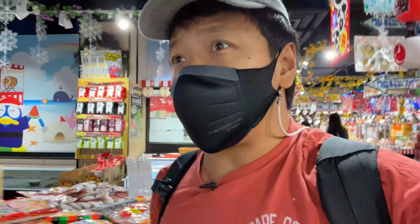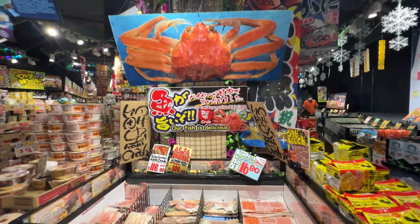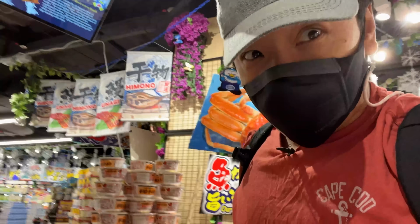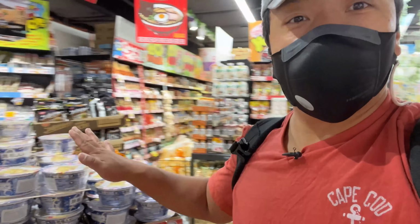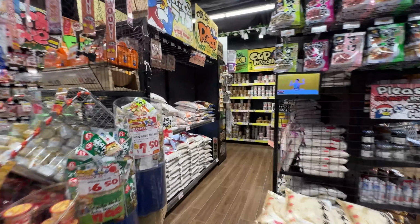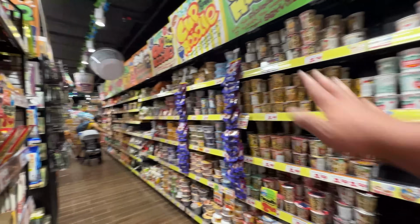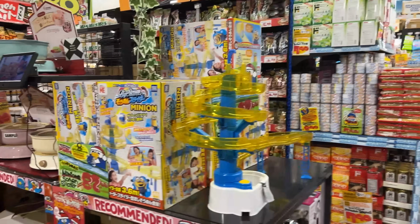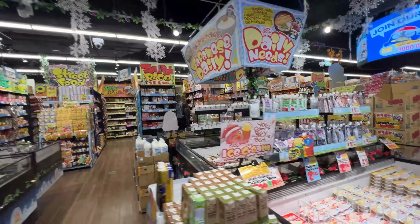This whole instant noodle section. Oh, look at this crab section. Crab legs galore. And look at this, Ichiran ramen in a bowl. This is all instant noodles, by the way. There's rice, and again, the instant noodle aisle stretches all the way from over there to over here. This is all instant noodles. Hey, a Minions water slide. There's desserts here. Again, more snacks over there.